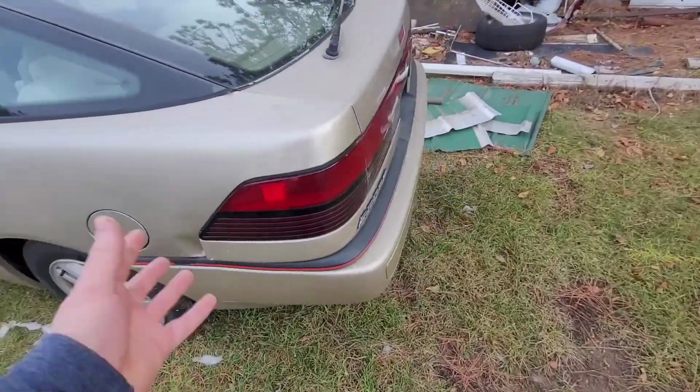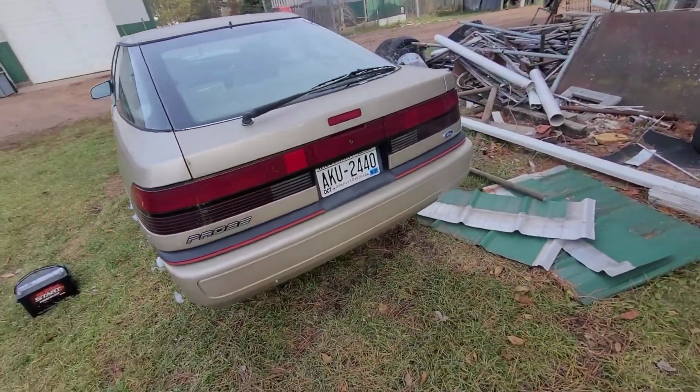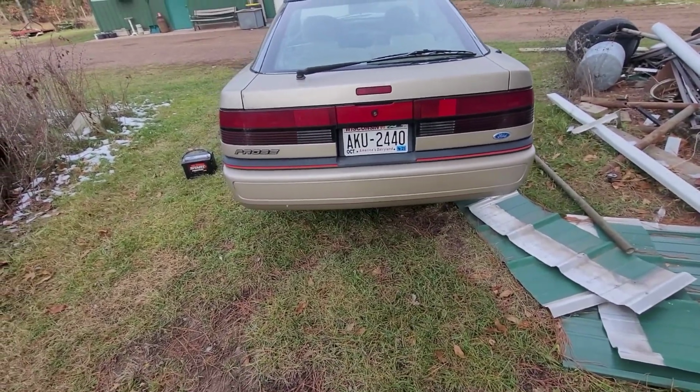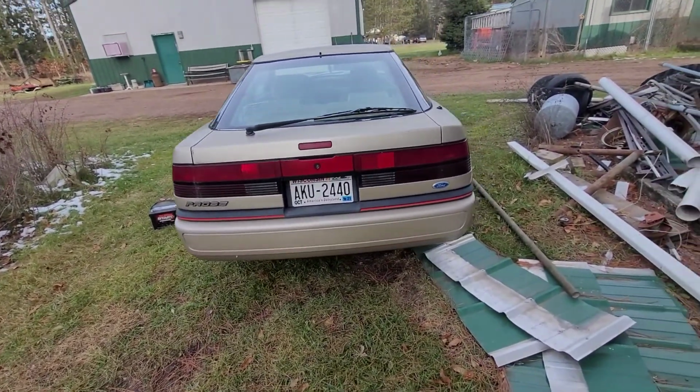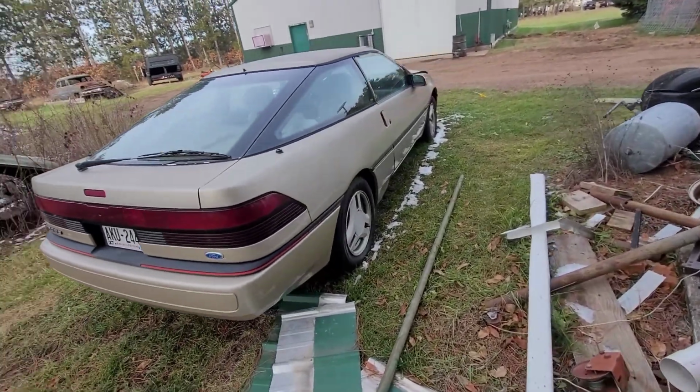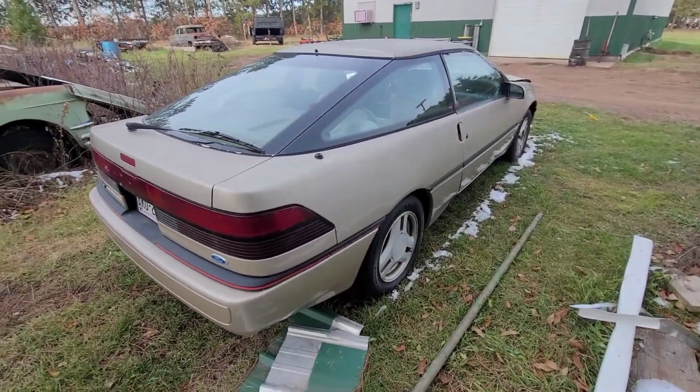I mean, everything's here for it. This one I picked up about a year or so ago, and I grabbed it for about $600, because where it was sitting, it had been sitting for like 4 or 5, maybe 6 years.